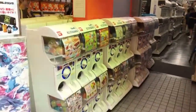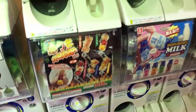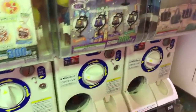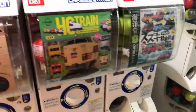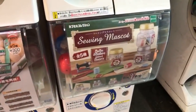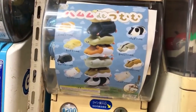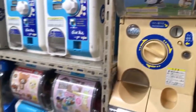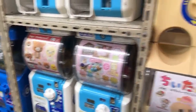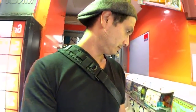Gachapon is awesome. Just let's take a quick look. Oh, there's some food. It's milk. Some trains. Old sewing mascots, like, they're just random. They don't make any sense at all. Oh, here's some hamster squishies. And stamps.